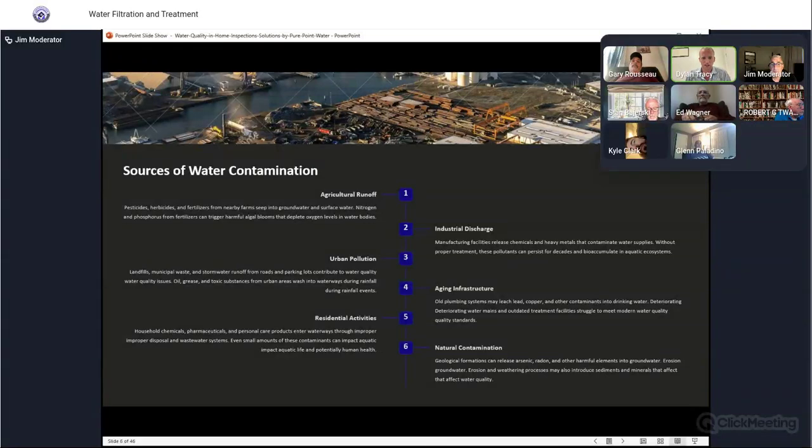Industrial discharge is another thing. Manufacturers release chemicals that can make their way into the water. PFAS, known as forever chemicals, can make their way into a water supply. It's important to address those with a solution called reverse osmosis, which we'll get into in a little bit. And then there's also aging infrastructure, aging pipes, and natural contamination that makes its way into folks' water, that you want to guide people through and share more about, what the concerns are and help them understand what the most common contaminants are.